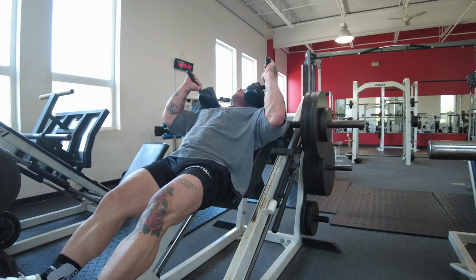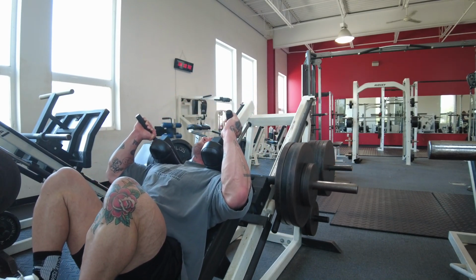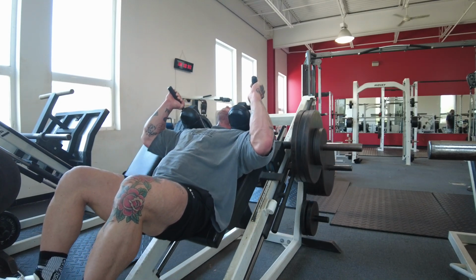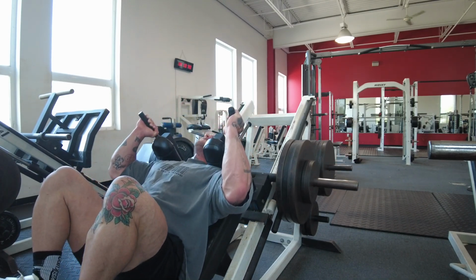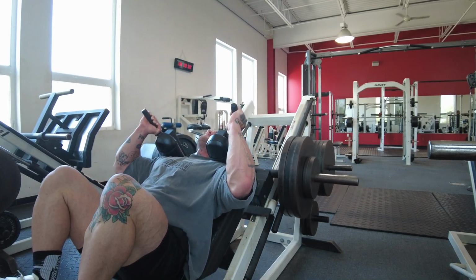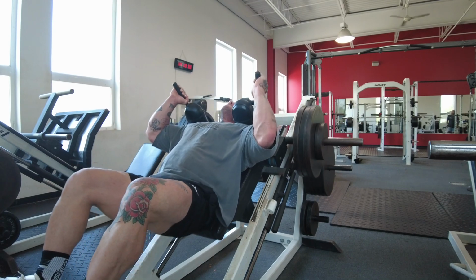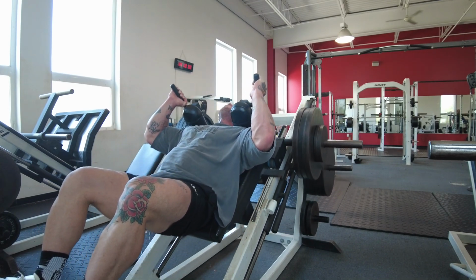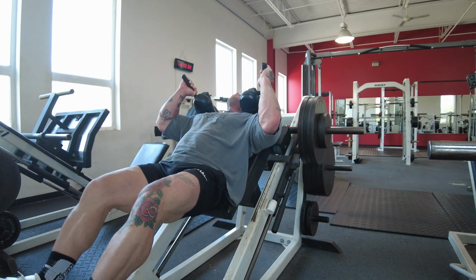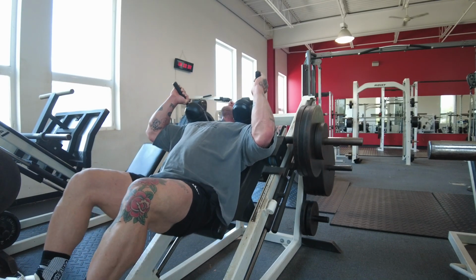You'll see with how I set my feet up now, which is what I was talking about when I said last week I got my positioning set up a little bit better. With how my feet are set up here, which is a little bit closer and slightly higher, but not high enough to stop fully involving the quads and making this a great quad movement, I'm able to get a lot more depth through the movement.